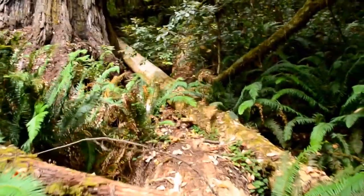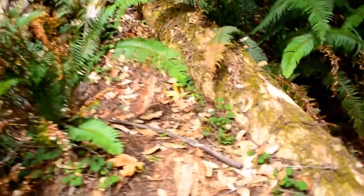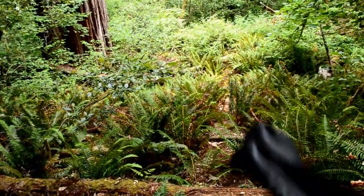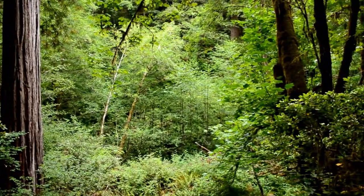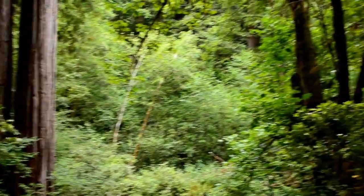I'll continue heading up this redwood tree I'm hiking on. You see, I've been hiking up this redwood tree laying on the ground here. There's lots of ferns growing on it. The surrounding landscape here.